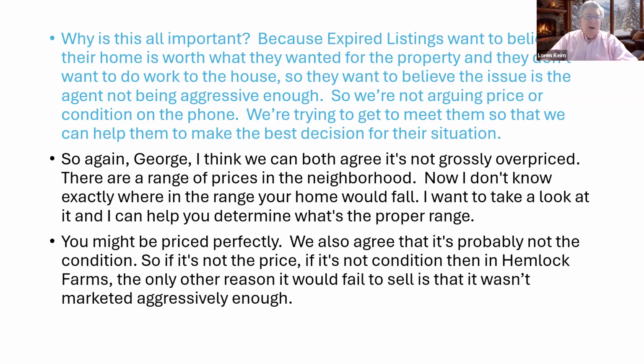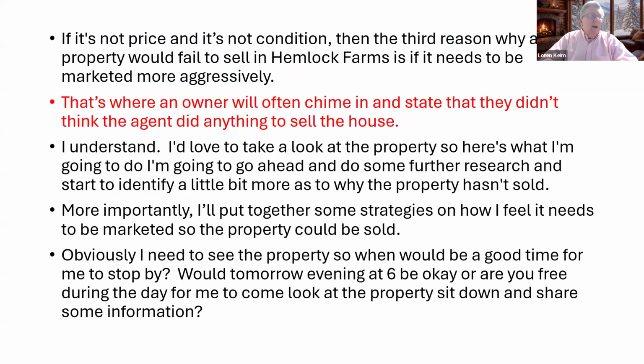And you're telling them what they want to hear. And that is where you're hopefully getting in the door. If it's not price, it's not condition. The third reason why a property would fail to sell in Hemlock Farms is it needs to be marketed more aggressively. And very often the homeowner will chime in then and say they don't think the agent did anything at all to sell a house.